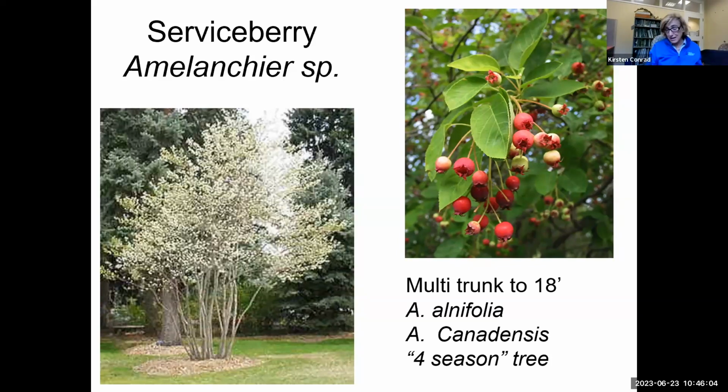Sadly, we have a disease which attacks this called rust. The rust attacks the fruit. It's a fungal disease that attacks the fruit, the leaves, and of course the stems of the tree. It rarely kills the tree, and if you harvest the fruit early enough, you can get an edible fruit that's not affected by the rust disease.